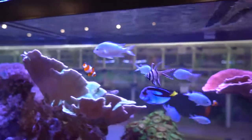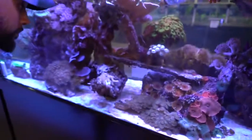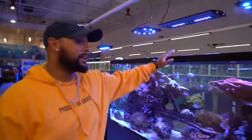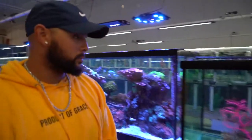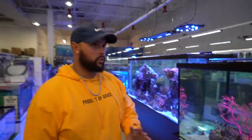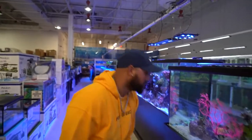I can tell by the antennas, there's some cleaner shrimp. Different varieties of fish, which I love. A tank like this would be ideal. And, again, I gotta find out my living arrangements. Everything's kind of going crazy with that. I'll be giving you guys updates on that very soon. Trust me, there's so much you need to know.